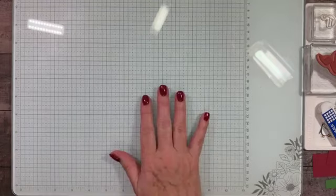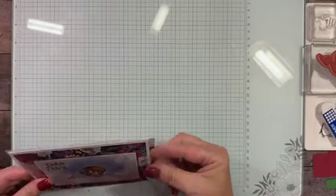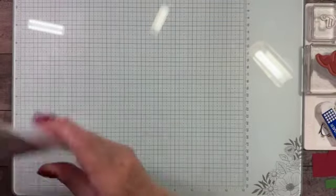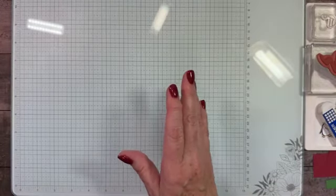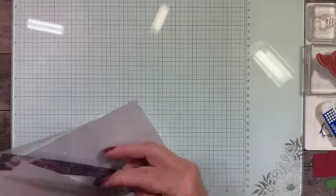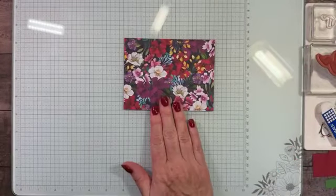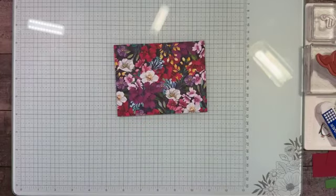We're going to start with a very simple card. And this one I'm actually not pairing with another stamp set. This is, and I mean simple card. We are not doing anything super fancy here. Easy and quick. I am going to pull in the Regal Flora Designer Series paper. This is from the mini catalog.